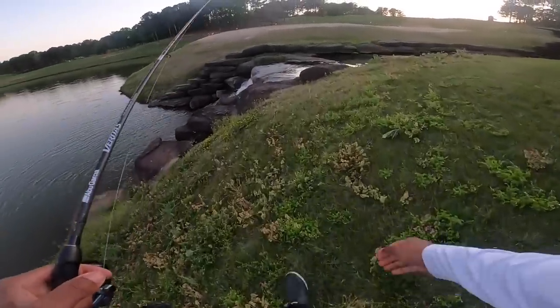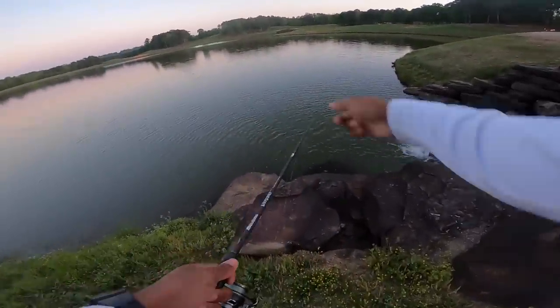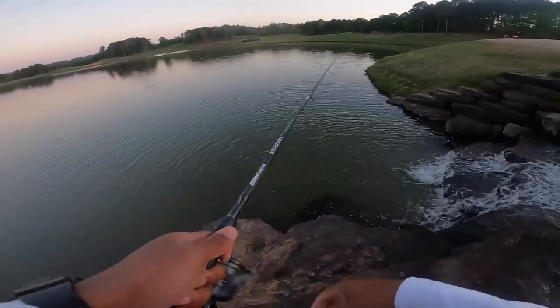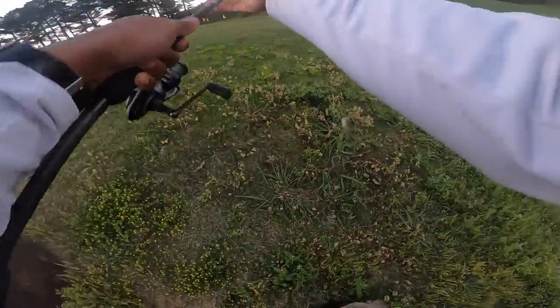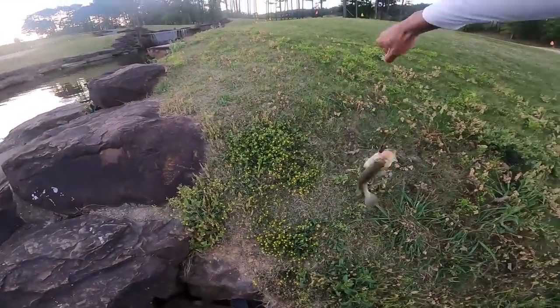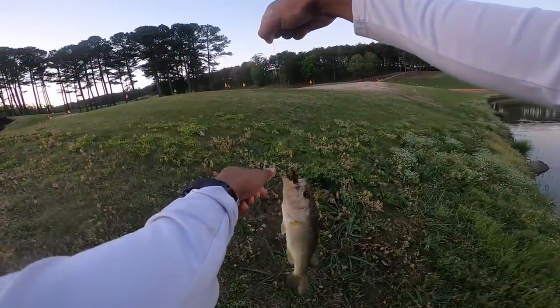We're gonna pitch this little thing in here and see if there's just anything down there hanging out. Oh, I just saw one swim out from over here. Oh, there's one. There's a bass. Ha ha, first cast, baby. Awesome. Got one on the Ned. And then also, there's no telling how many are down there.